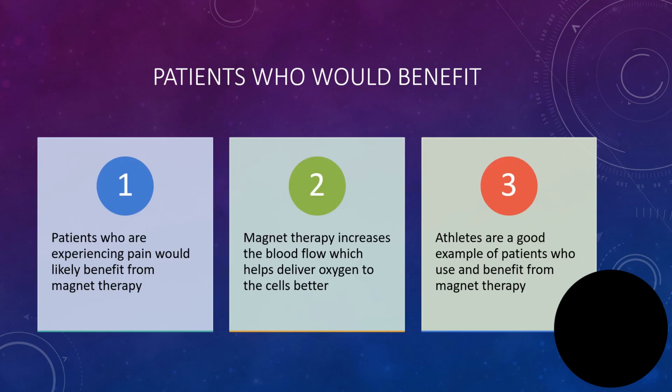So some people who would benefit the most from trying out this magnet therapy would be people who are experiencing pain. It's going to increase that blood flow. So anybody who has wounds, it could help aid in wound healing, to get that blood flow to the wound and help promote the healing process. Athletes are a good example of people who could benefit from this because they typically get injured quite often with their muscles or tendons. Sometimes they'll get some wounds, cramps, anything like that with their muscles. So they would definitely benefit from trying out magnet therapy.